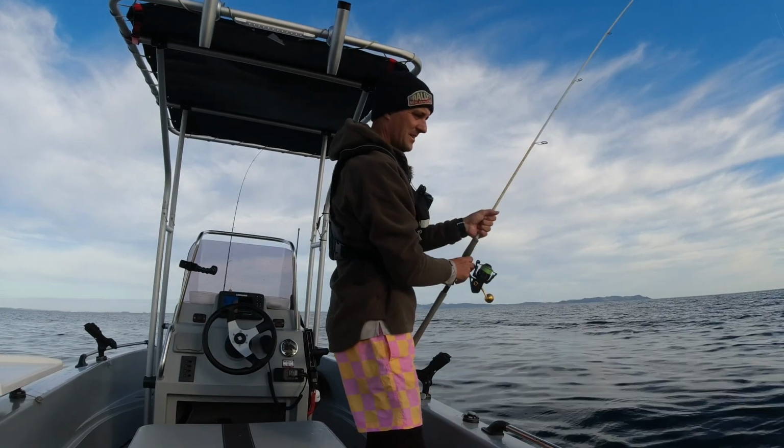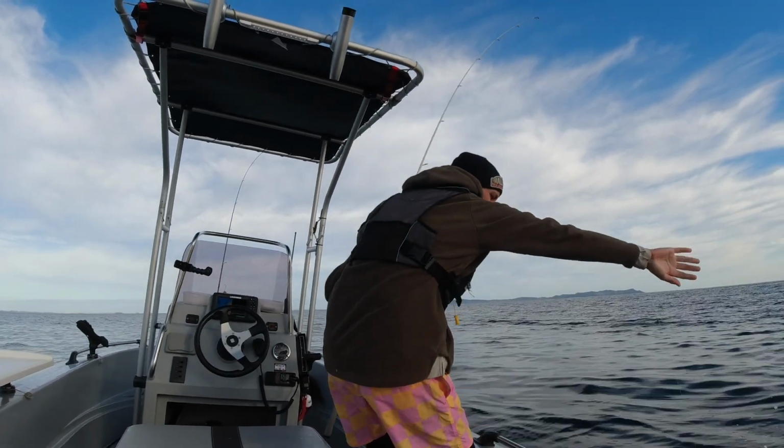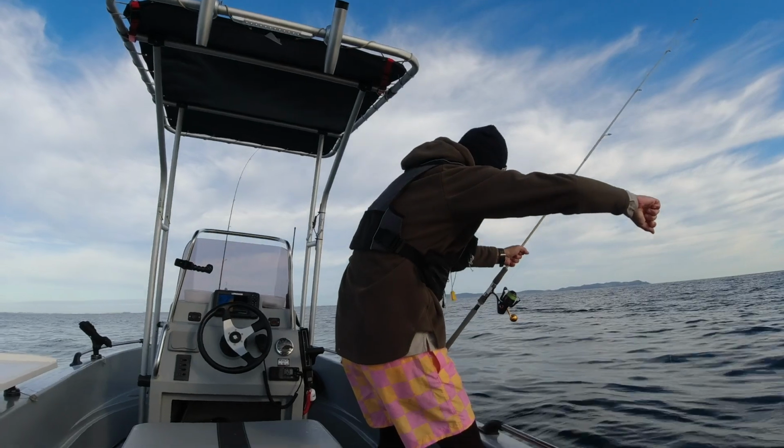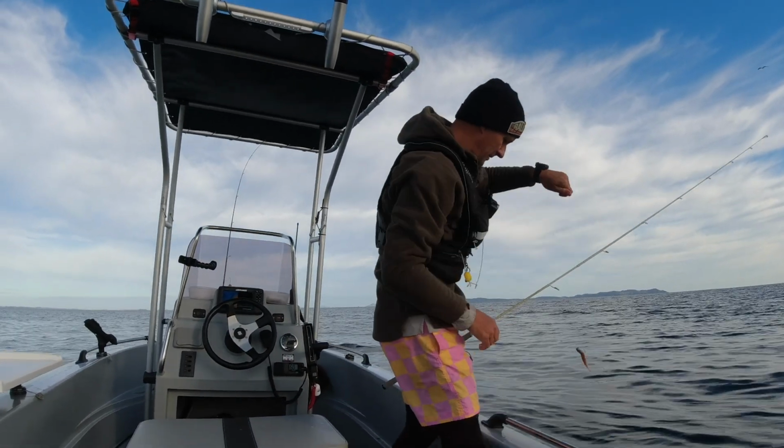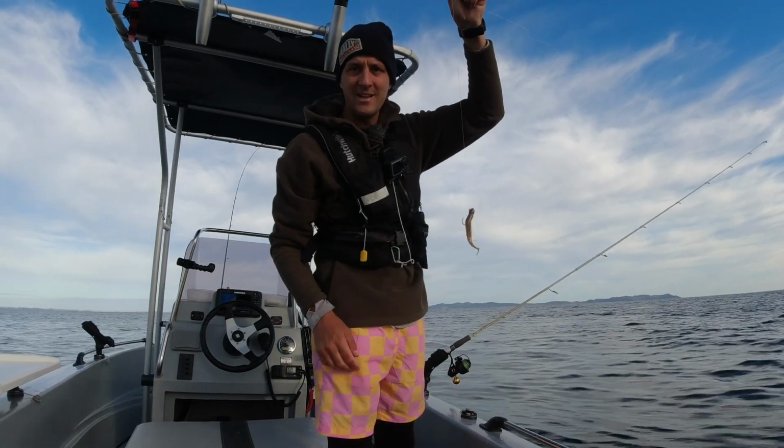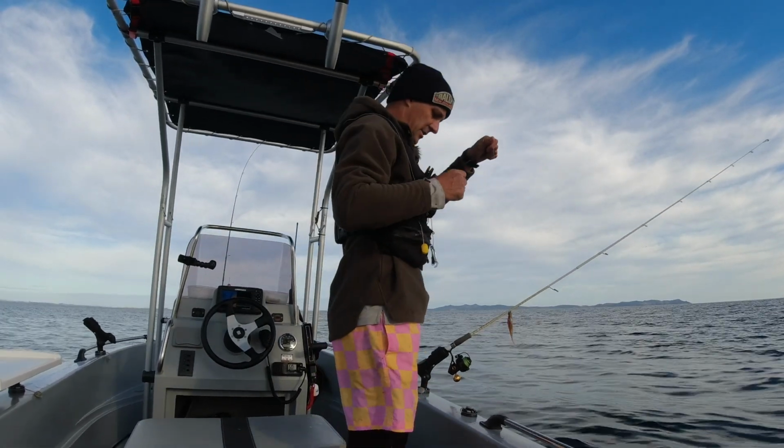Not big, but lively as. And right in that, oh, there it goes, perfect. I was going to release that anyway. Now I don't need to touch it. That's good.